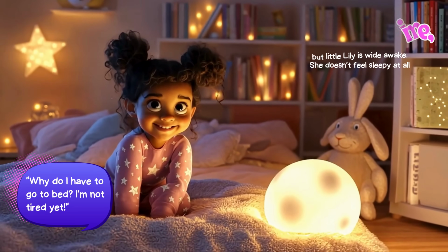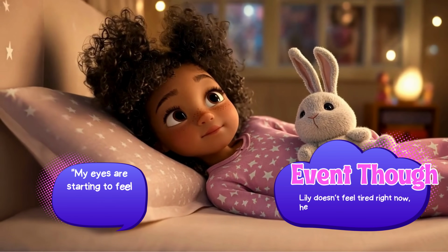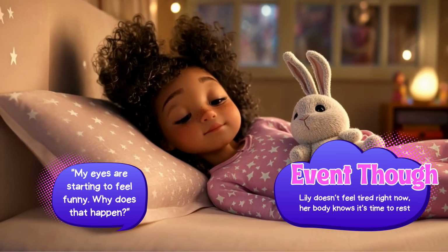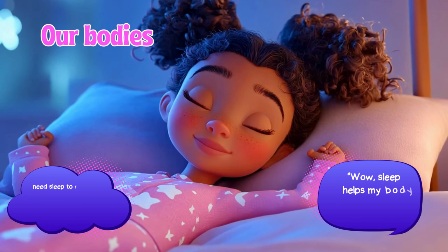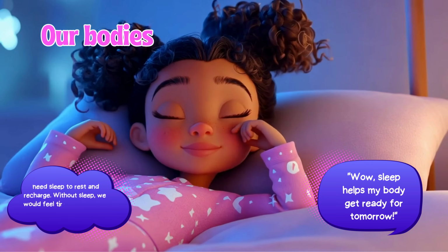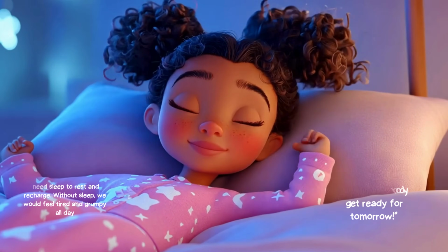I'm not tired yet. Even though Lily doesn't feel tired right now, her body knows it's time to rest. My eyes are starting to feel funny. Why does that happen? Our bodies need sleep to rest and recharge. Without sleep, we would feel tired and grumpy all day. Wow, sleep helps my body get ready for tomorrow.